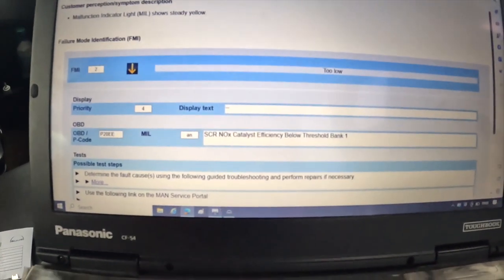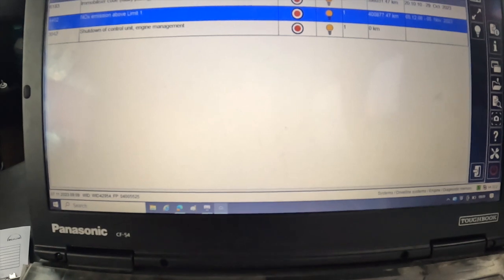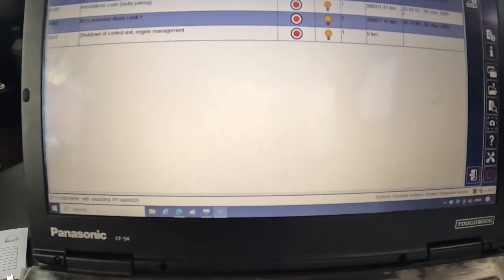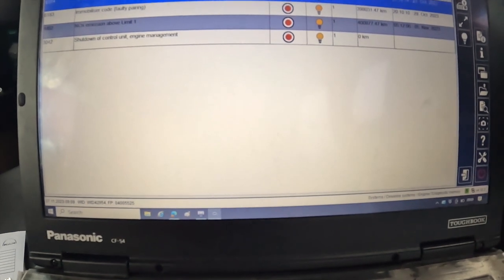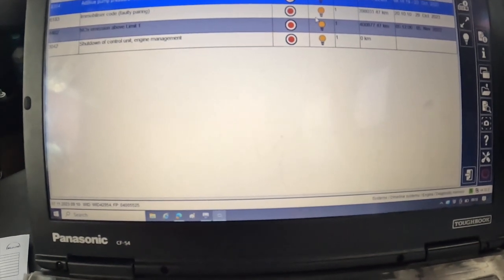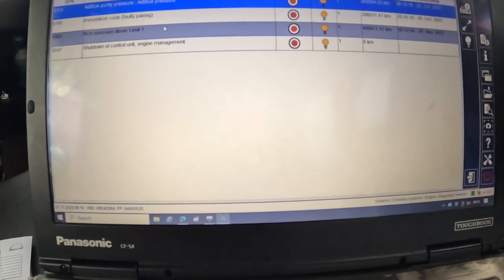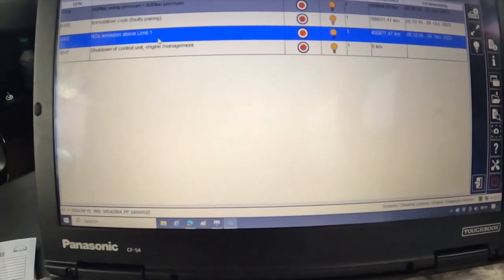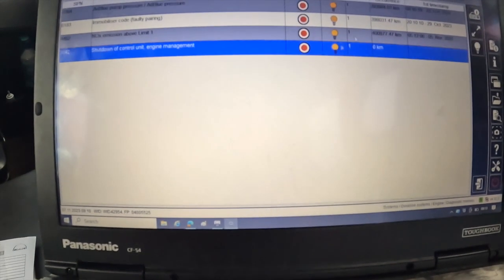Let's go back quickly. We've also got this one. Now I had a job with this yesterday, NOx AdBlue pump pressure. So what we may do is carry out an AdBlue metering test just to check the pressure we've got and everything like that. We're probably going to be looking at this one too. We may mobilise key code pair, faulty pairing, could be key, could be anything to do with that. So really we want to be having a look at this and this. Shut down a control unit, that might be because of these as well. We'll just have a quick look at that.